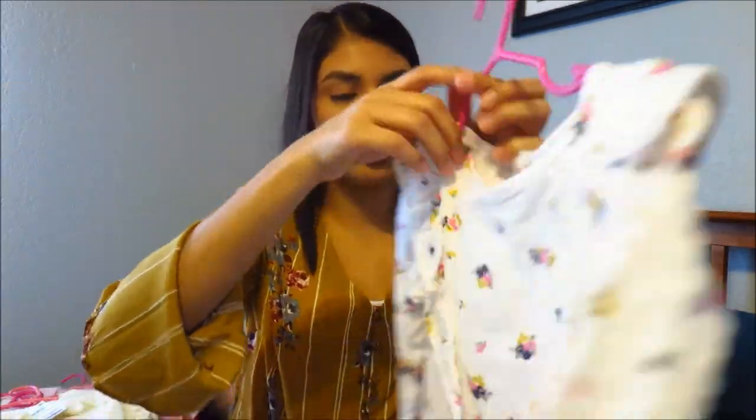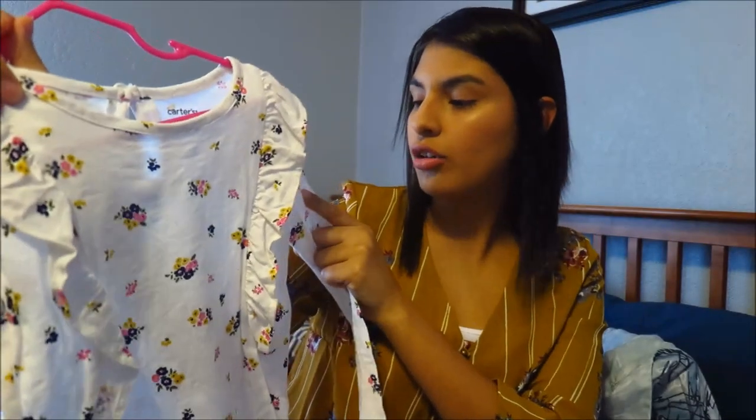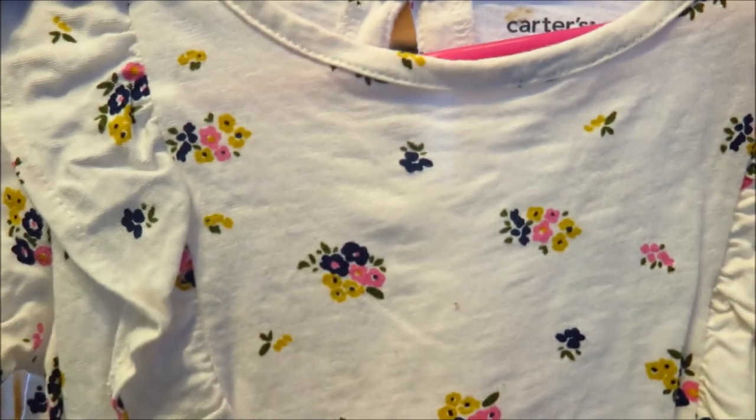And then I got this other long sleeve shirt from Carter's, which has this cute ruffle detailing on the sides of the sleeves and this floral pattern with mustard, navy and pink and some green leaves. It's really cute.